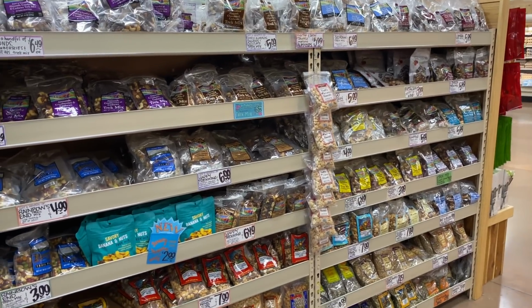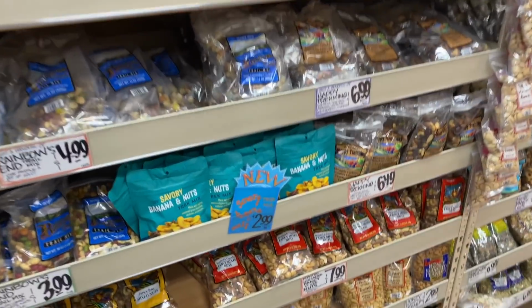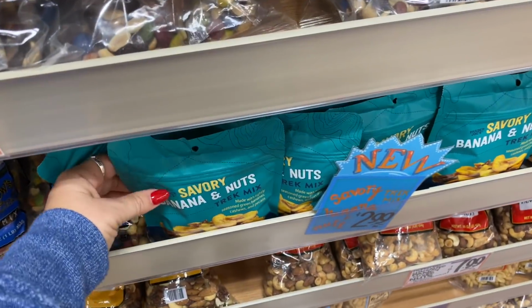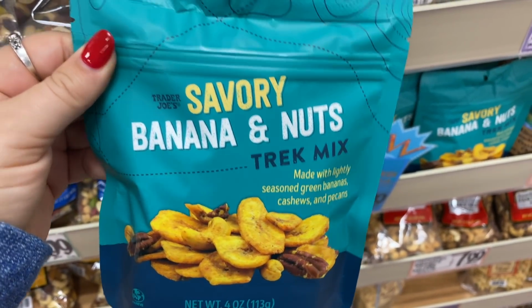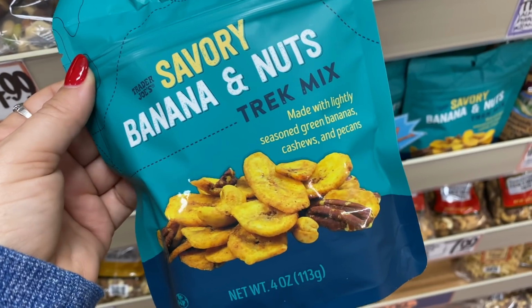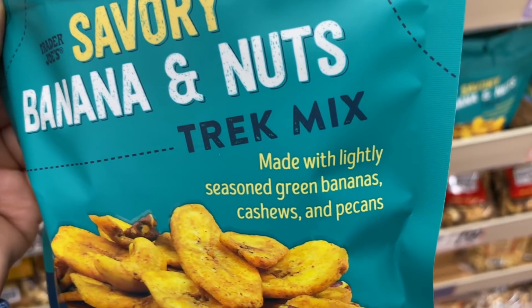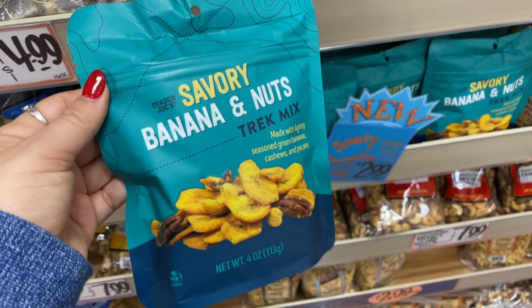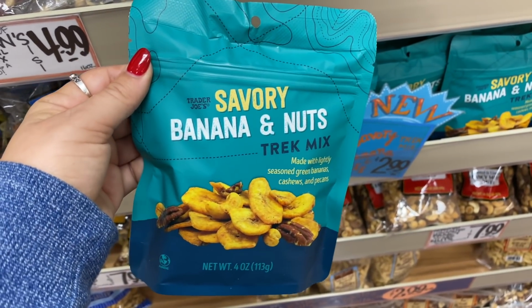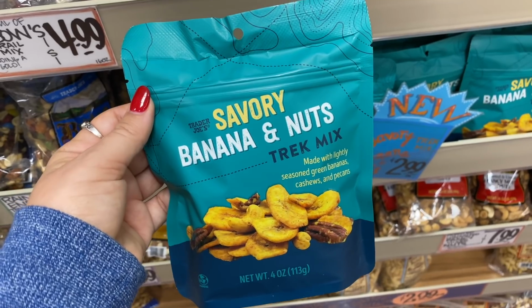And I found a new banana and nuts Trek mix. I love the color of this packaging, and I love that it's something you could bring to Disneyland or something, but I don't even like green bananas naturally, so I wouldn't like them like this, and I'm just not big on Trek mixes, but this is something to try if that's something that you do like.